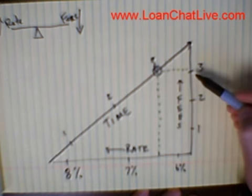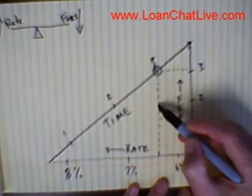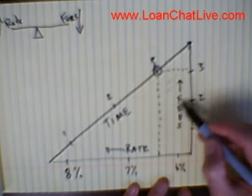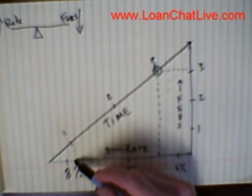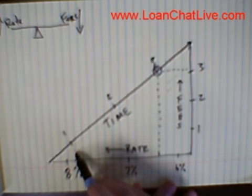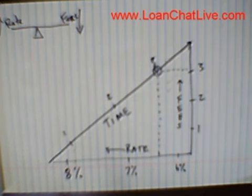Yes, you're going to incur more fees up front, but every day past this point is going to be money saved. Had you gone with a competitor who said they're only going to charge you 1 point, you'd be up closer to 8%, and every day past that 1 year would be money wasted because you could have had a lower interest rate and a lower payment. Now, this is simply as an illustration.